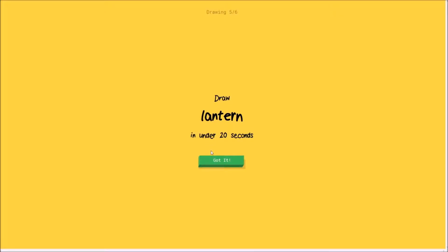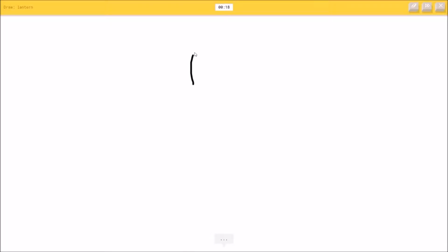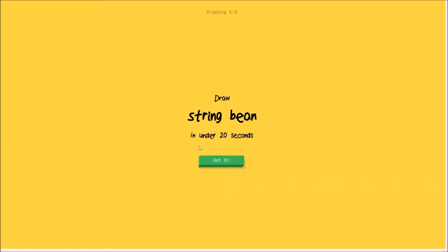Draw a lantern. Okay, lantern. Got a handle, right? I see rainbow. No! Or bread. Or helmet. Or chair. Wait, stop guessing. Or cooler. I see fire hydrant. No! Oh, I know. It's lantern. It's beautiful!